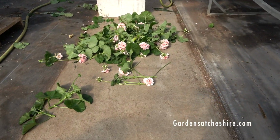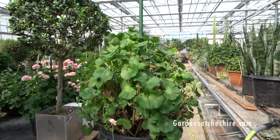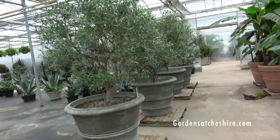And as with previous videos, we always show you what we cut off. Not just stems, not just leaves, but also all of the flowers. Doesn't look much now, but this is in prime condition to be returned to the customer in May.